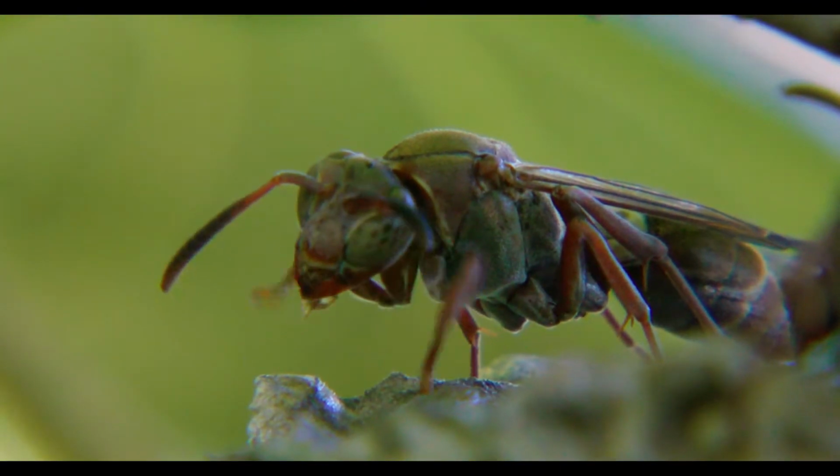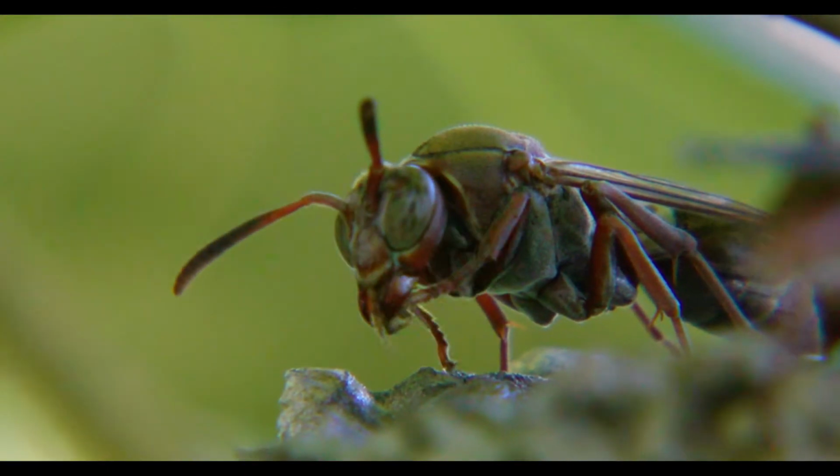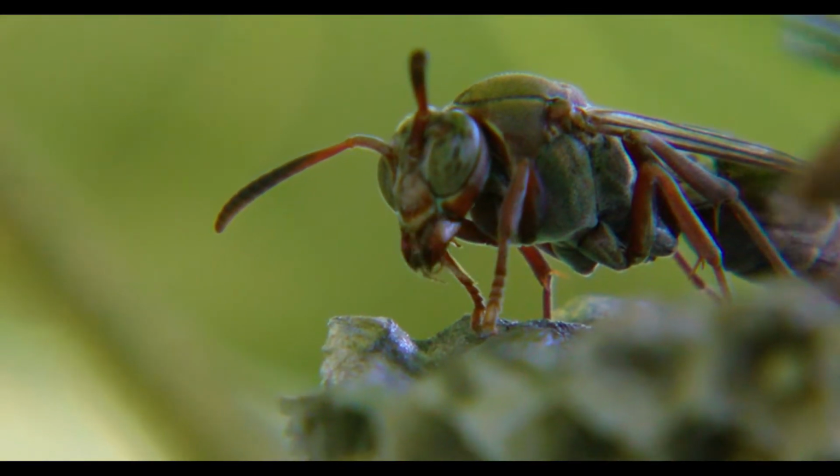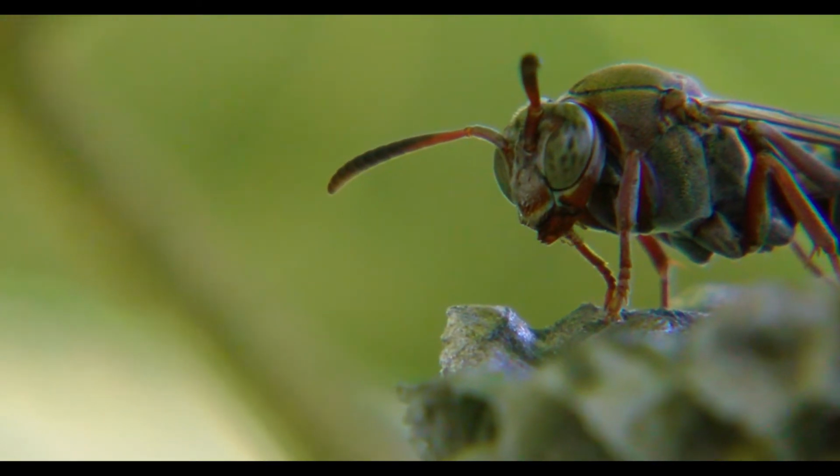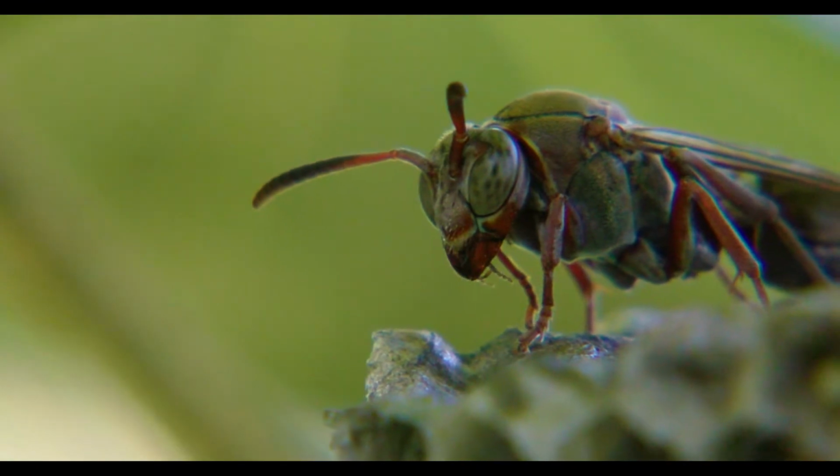Here you can see this wasp cleaning its antenna, but very importantly you can see the proboscis within the mouth, behind the mandibles. These delicate mouth parts have a proboscis as they feed on nectar.